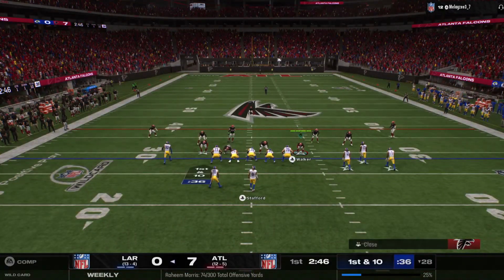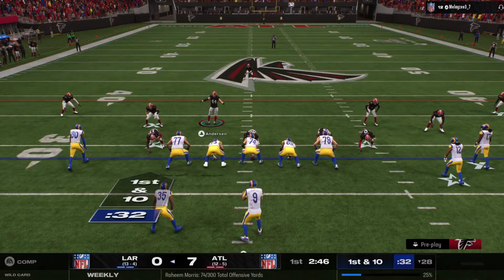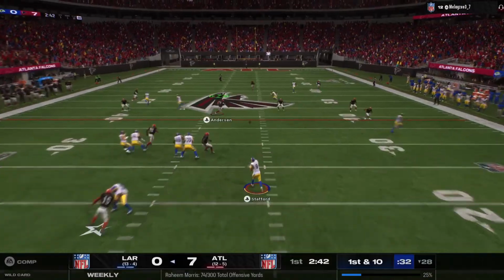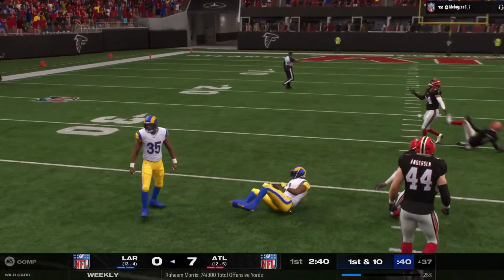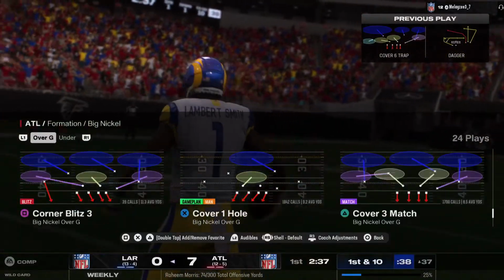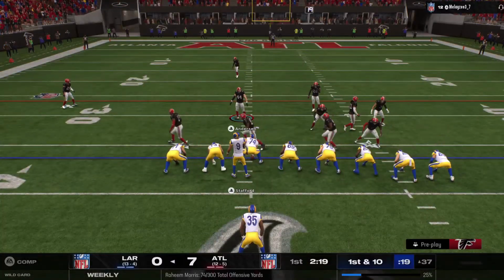1st and 10. Stafford to the air to start us off. Finds a seam down the middle. And they can't stop him until he's got a huge gain and a first down. Markers reset, ball at the 37.